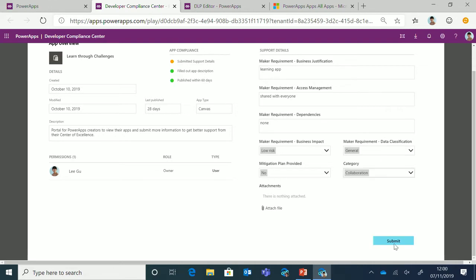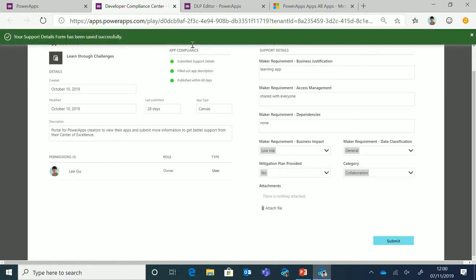Put this in a category. I'll submit that, and immediately the status gets updated to green. I've now got a compliant application, and in the admin view, I can see exactly who provided these compliance details, who didn't, and I can reach out to those makers to ask them to do that, to make them part of that process that I want, and break down that door that sometimes exists between the makers and IT departments and IT processes.